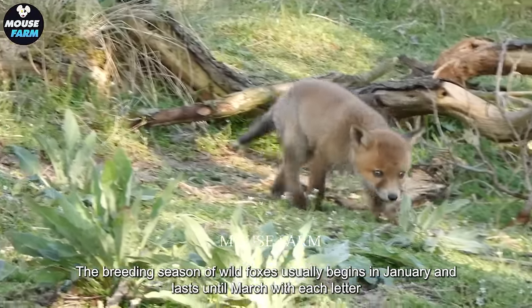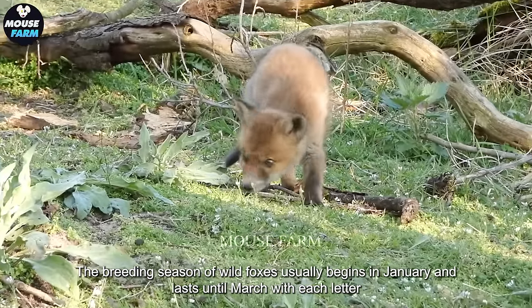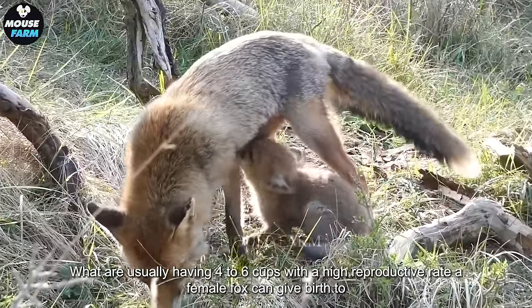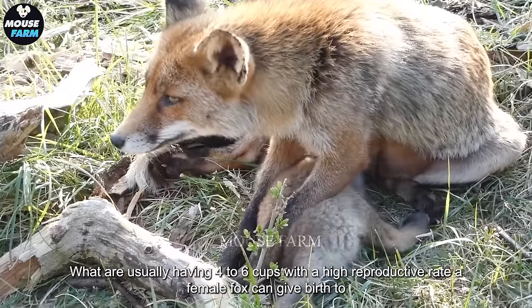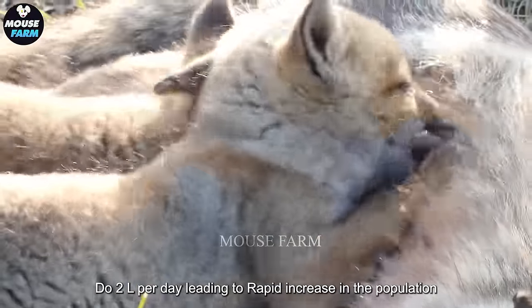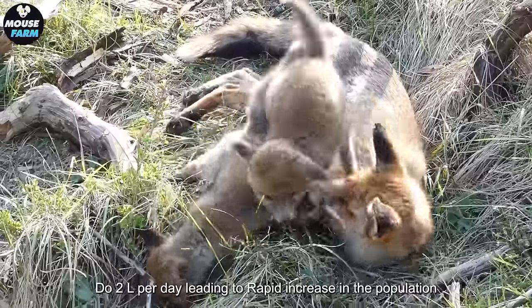The breeding season of wild foxes usually begins in January and lasts until March, with each litter usually having 4 to 6 cubs. With a high reproductive rate, a female fox can give birth to up to 2 litters per year, leading to a rapid increase in the population.